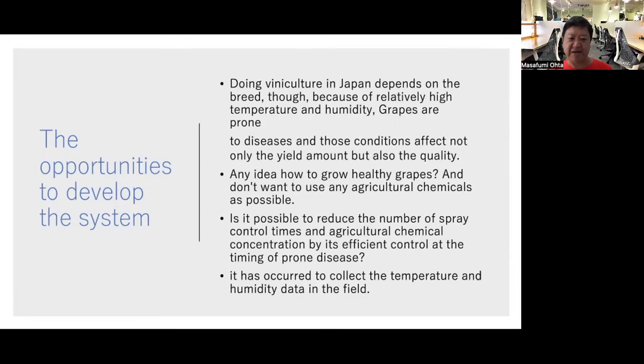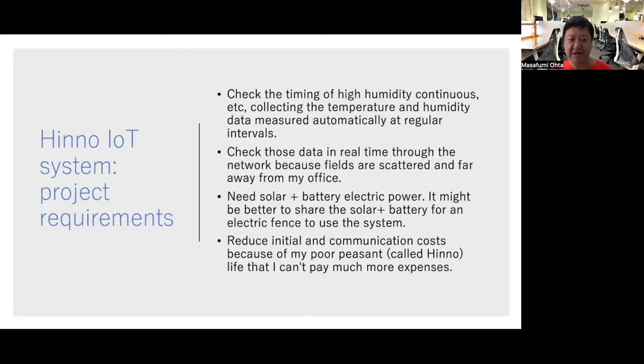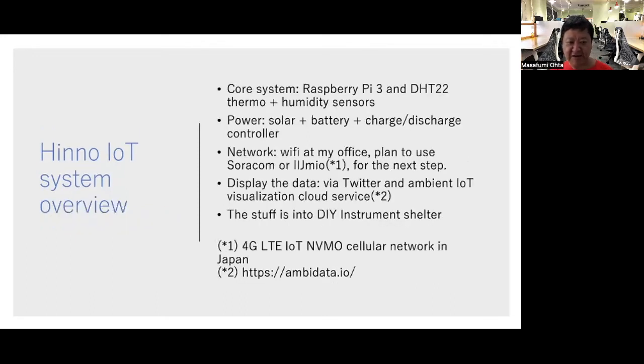So he checked the dew point value to reduce the sprays. He also focused on the total cost of making the system. He said he knows IoT, meaning a farmer IoT system, and he wanted to build it cheaply.